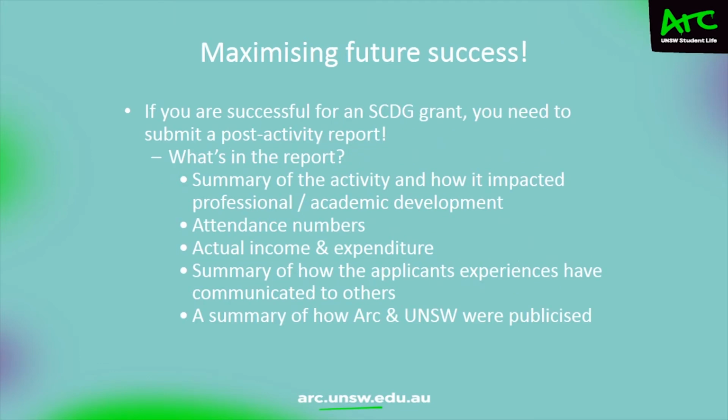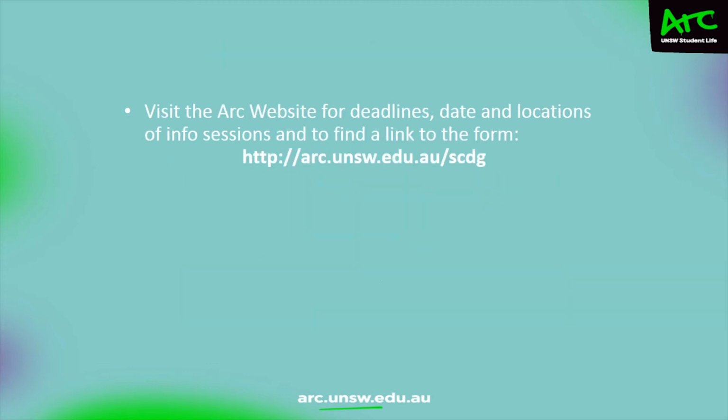If you're successful for an SCDG, you also have to submit a post-activity report. A post-activity report includes a summary of the activity, attendance numbers, actual income and expenditure, and a summary of how the application's experiences have communicated to others, and how ARC and UNSW were recognised. SCDGs are generally awarded in about 5 rounds each year. For more information about deadlines, info sessions, and how to locate the form, visit the ARC website. If you have any specific questions, come along to an info session or contact the grant staff.